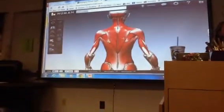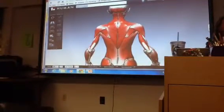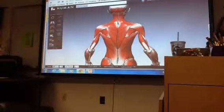So what is this big muscle here? Trapezius. Okay, so look where that goes. It's the base of the skull. It attaches all along the spine from the cervical all the way down to the thoracic.